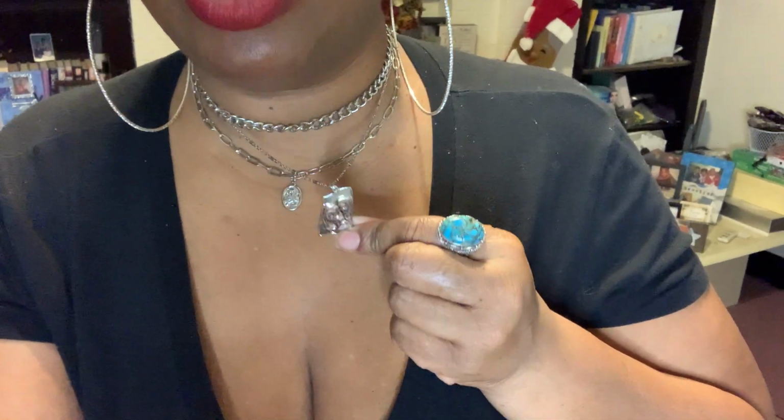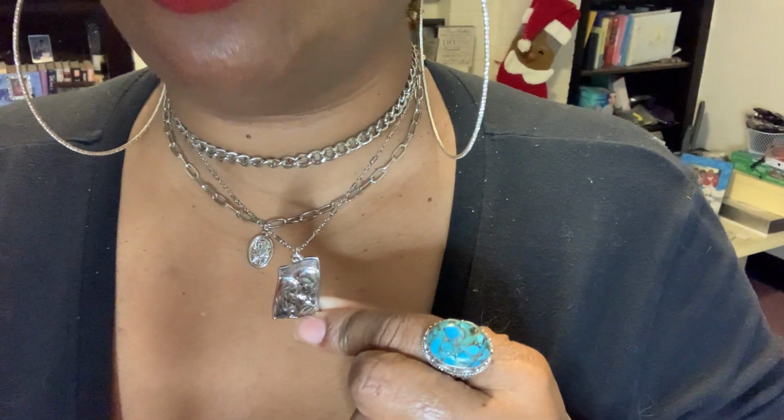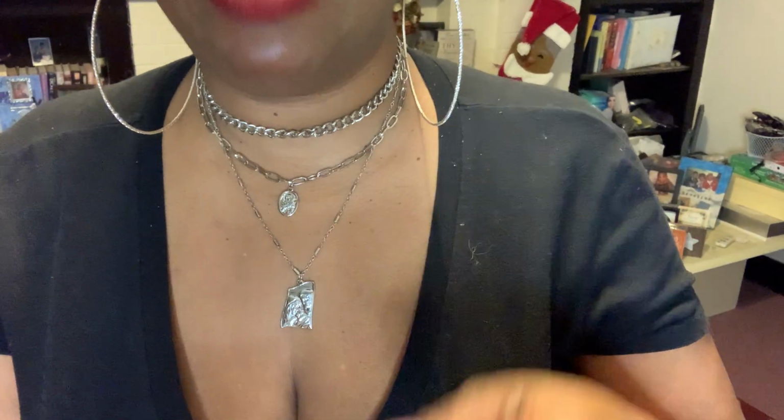Let me tell y'all, this necklace is a brand new necklace from Akira, and it looks like a mother and child on here. I'm not sure, but I believe it's some kind of religious necklace, and I didn't know it. I just bought it. I need to look on the package, but these in Akira were $5. Yes, $5. This is my first time wearing it, and it has this thick necklace here, and then another necklace, and then this one, and they're all attached to each other.